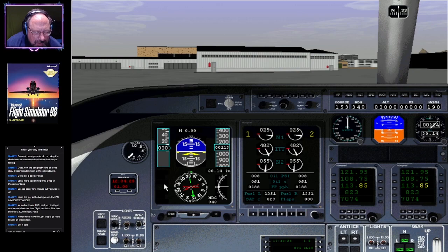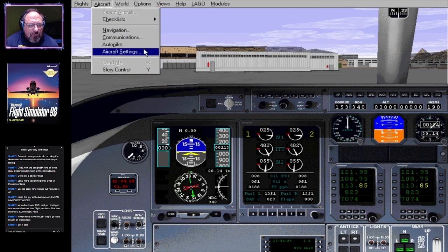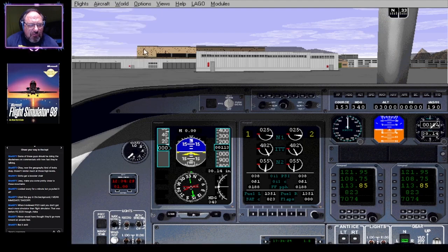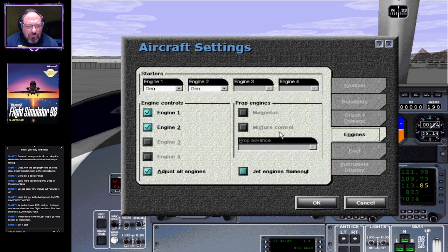Yeah, I don't remember how to turn off the engines here. Let's see. I think I can just go into aircraft, aircraft settings, engines. Yeah, there we go. Turn it off. There we go. I can't remember the keyboard control.